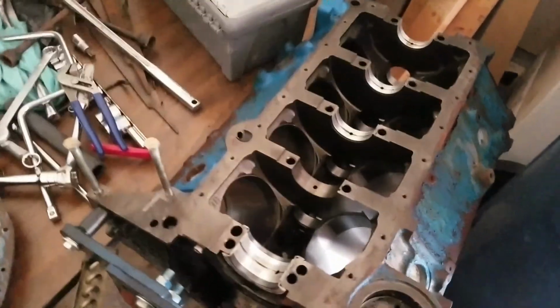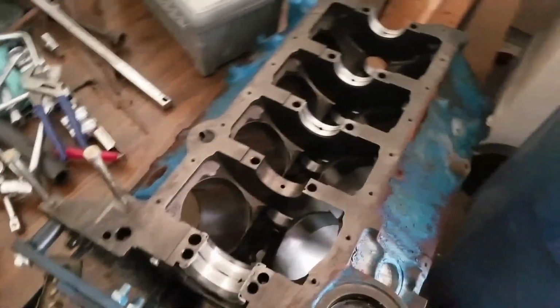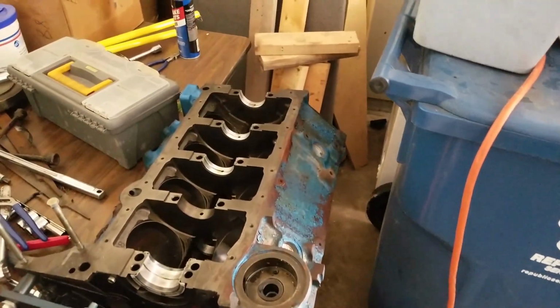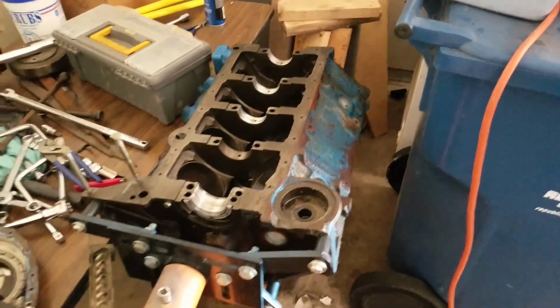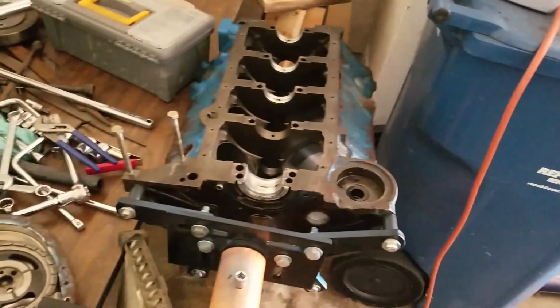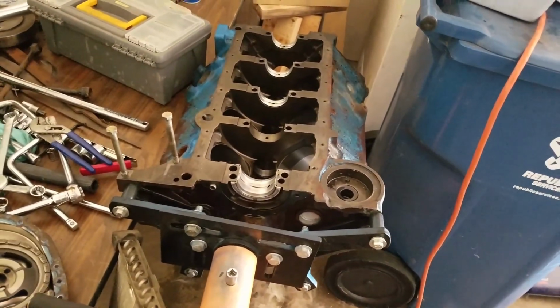Still have to get this machined, the notches put in it for the stroker kit, and then I'll get some nice aluminum heads put on it, a different cam, a little bit bigger cam, bigger carburetor, better intake, and it's just going to be kind of expensive, but not really, I guess.